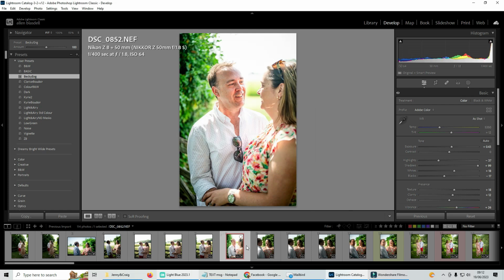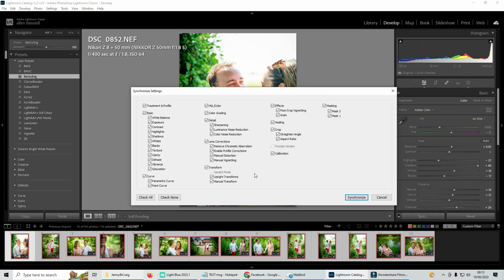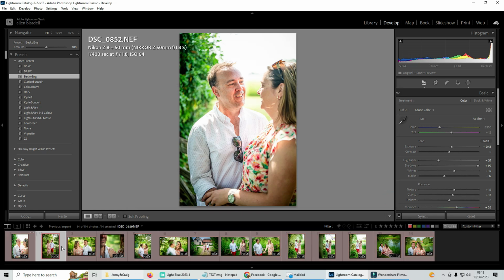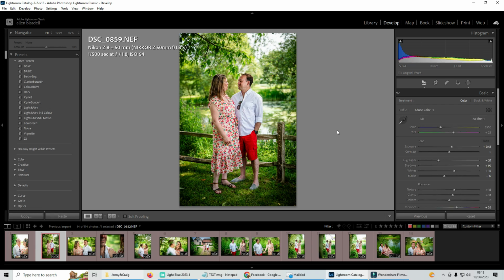And by the way, once I've selected all of the shots I want to include in the gallery, I hit 6 on the keyboard, which gives them a red label. I would then simply show all the photos with a red label, add the preset to the first one, highlight all the rest, and do sync. So I would Control A, select all of them, sync, and then just synchronize, and it will apply all the presets a lot quicker than going through each and every photo individually.